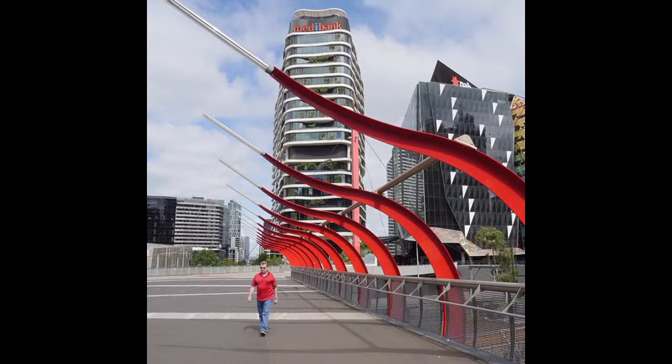Station Precinct by John Langham. I waited for ages for someone to walk past wearing red. The precinct is of the Southern Cross Railway Station in Melbourne.